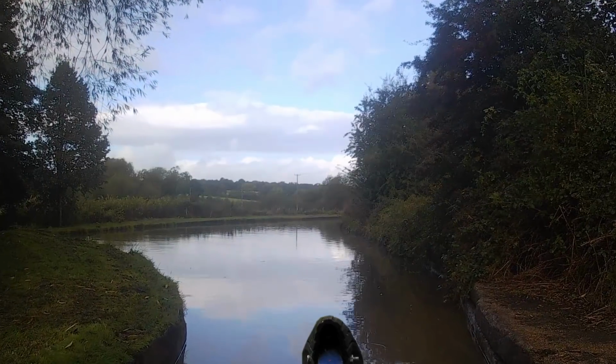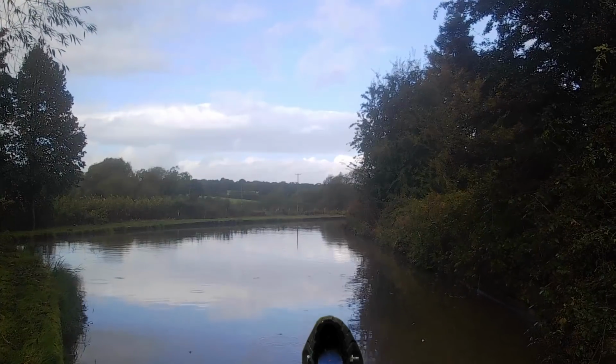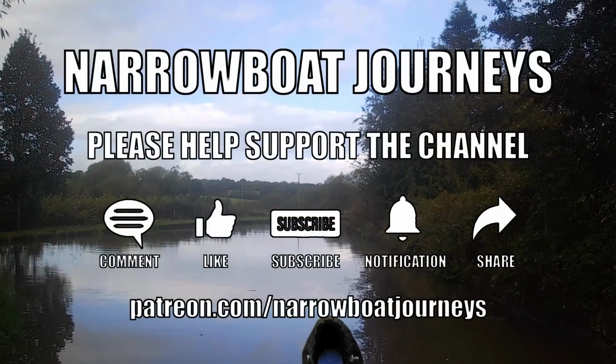And that's it for this trip. I thought I'd moor up just on this other side of the aqueduct. Unfortunately there won't be any cats today because there were a lot of dogs running around here.